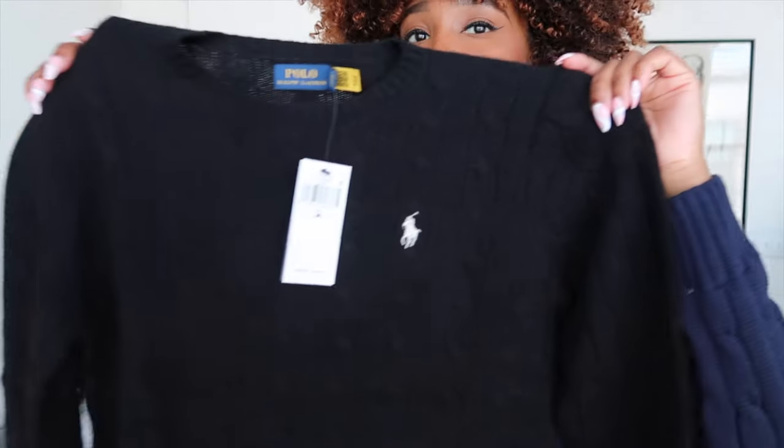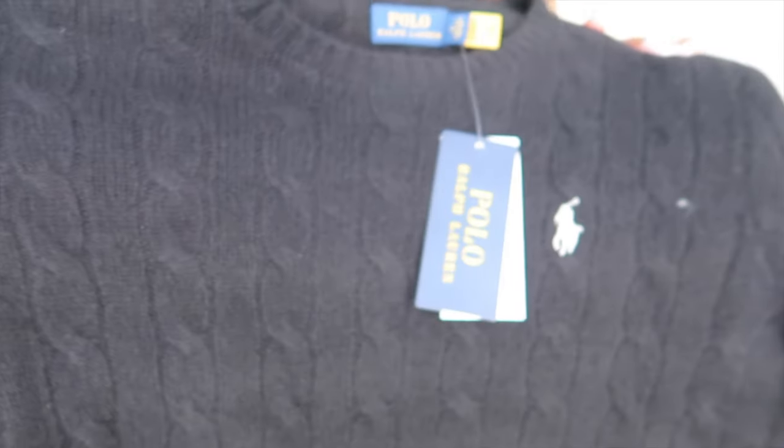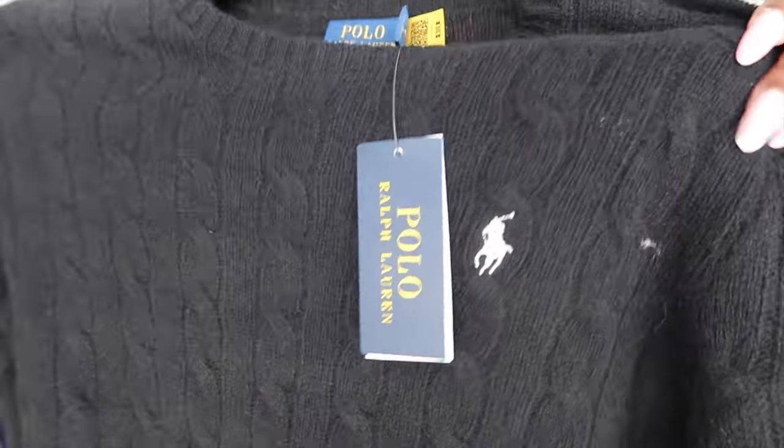I picked another one. This is another knit. This is a crew neck. I got it in just your simple, plain old black. This feels so good, so soft. This is 90% wool and 10% cashmere. Absolutely gorgeous. It's got that cable knit detail as well. There you go. And it's got its tiny logo right here in white.